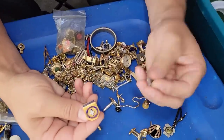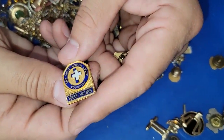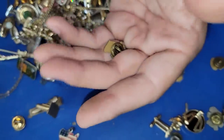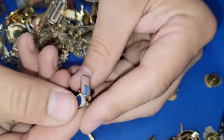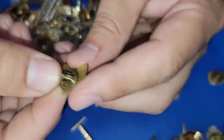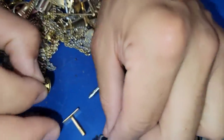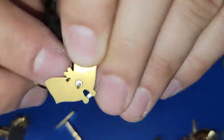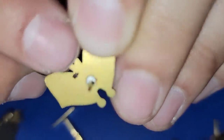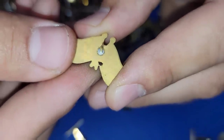Here's more. 10,000 hours of medical volunteer. Here's Freemason right there. America and the Freemasons. And this should have gold in it. Right there, it's stamped. You see it right there? I see it. It's hard to tell, though, what it is. Let me flip it the other way. It's going to be 10K or it's going to be 14K. It looks like one big blob.